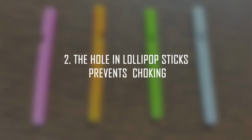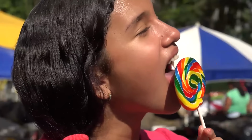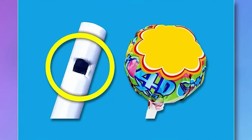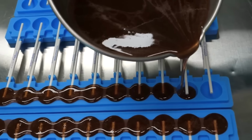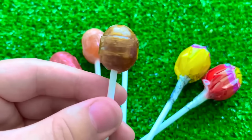2. The hole in lollipop sticks prevents choking. Now it's time we talk about a sweet treat that's hard to beat. The lollipop. Have you ever noticed that most of the good ones have a hole near the top? Well, that serves 2 purposes. The first one is that during the manufacturing process, the candy flows into the hole, hardens, and anchors the candy to the stick. But that's not the most important purpose.